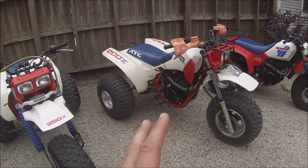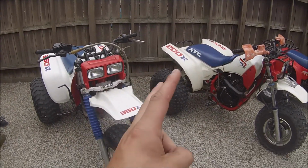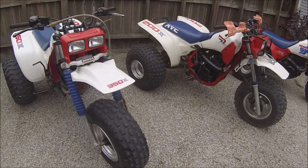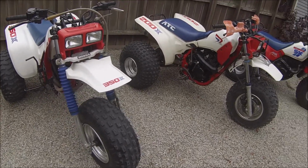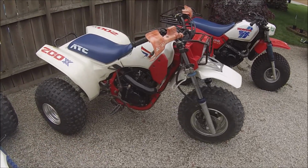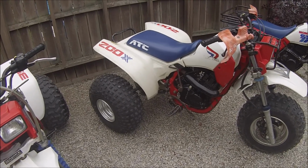In my opinion, the 86 200X and the 86 350X are the two best three-wheelers Honda ever made. And I think the best three-wheelers ever made, if you really want to know my opinion. But anyway, this is an 86 200X right here. It's 100% original. Fenders are original on it.